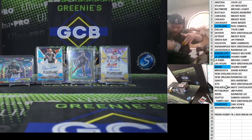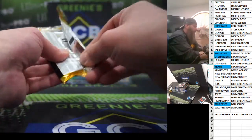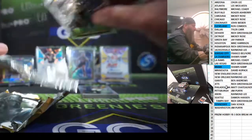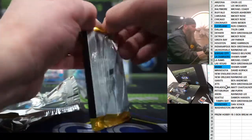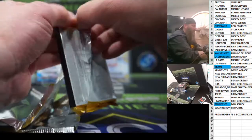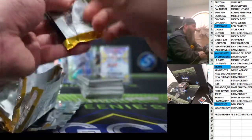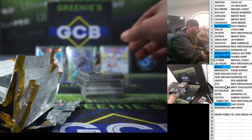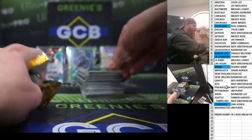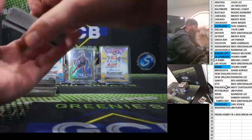All right, second half of box two coming up. This is number four. Well, nice hits so far that just haven't been the names. We've got a stained glass, a blue ice auto, a gold auto, and a camo. It's just not the names we were hoping for. I'm sure everybody that got those is very happy. That might be my favorite stained glass version that they've done. That looks so much nicer than the mosaic one. So much nicer.